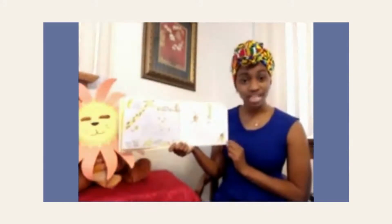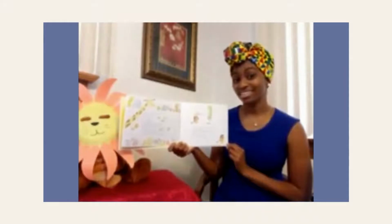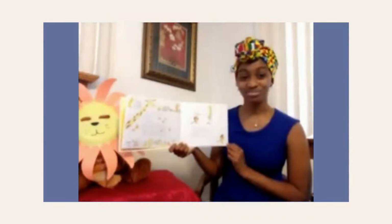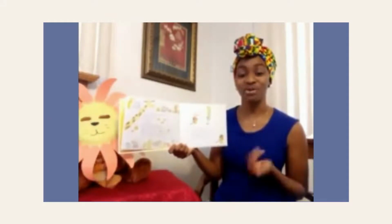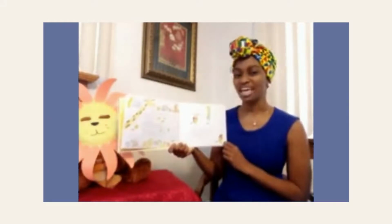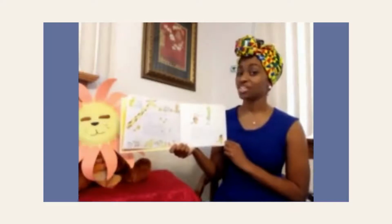Do any of you guys have a giraffe as a pet? No. Giraffes live in the Sahara Desert, right? Or in the jungle. So we can't have them in our backyard. There are some at the zoo, though.